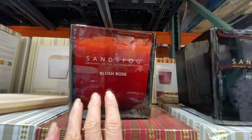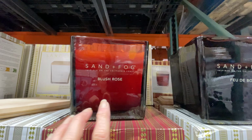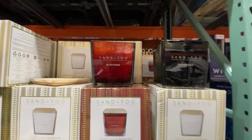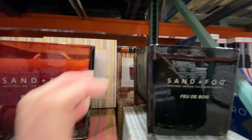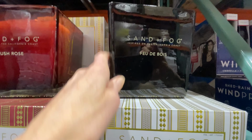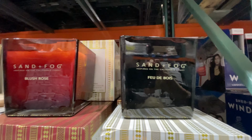These 2 fragrances are absolutely beautiful with 4 wicks. I don't know, it could be something that's worth trying. I personally love rose fragrance, and I love the smell of a fireplace burning. So this is absolutely gorgeous.